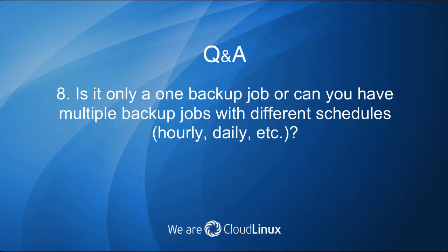Is it only one backup job, or can you have multiple backup jobs with different schedules? It is only one backup job, but you can schedule it to run whatever you need, like hourly, daily, etc. Yeah, that's what I was talking about, automatic backup and restore. So yes, you can schedule it on an hourly basis, on a daily basis.